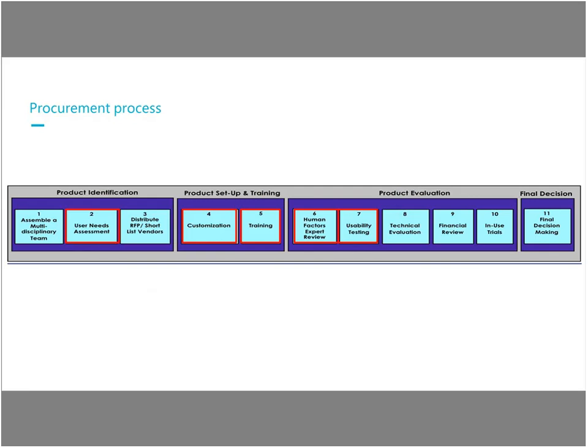So let's look at what are the necessary steps to allow for such a human factors evaluation to happen within the regular procurement process. There is certainly some investment with some added work in order to achieve the results that we're aiming for. During the product identification phase, basically we're looking to engage human factors expertise as well as frontline staff at the outset as part of the multidisciplinary team.